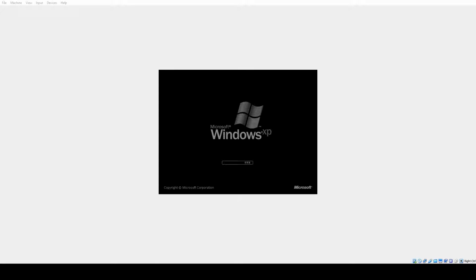But this version of Windows Millennium sucked. It kept crashing, security wasn't good, and it was slow. So a year later, Microsoft answered everybody's complaints and released Windows XP. It was released in October 2001, and it was based on Windows NT, like Windows 2000.